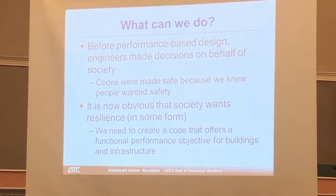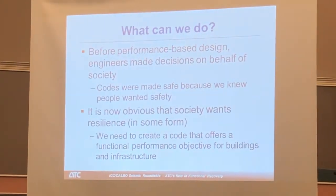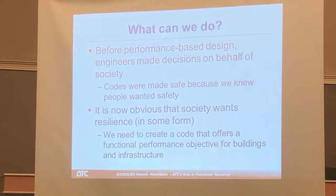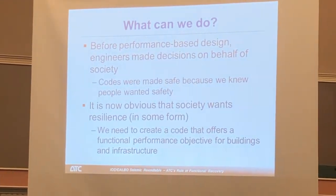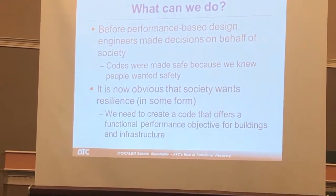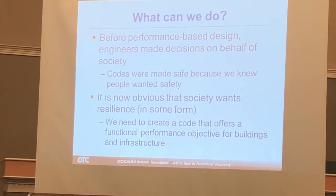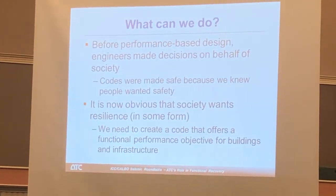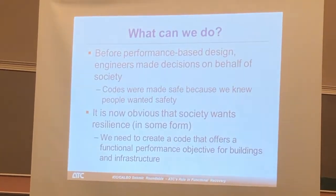And my suggestion to us is that we need to create a code that offers a functional performance objective for buildings and infrastructure. It's not just buildings. Like Assembly Representative Nazarian said, it's a parallel effort across many areas, and we can use the building engineering model as a model that we can translate to other areas in the infrastructure area as well. It doesn't have to be mandatory. We can remove the roadblock of making it mandatory.